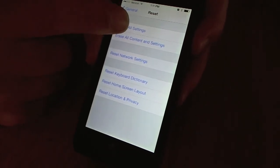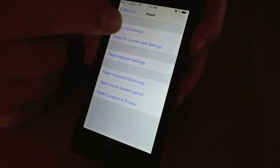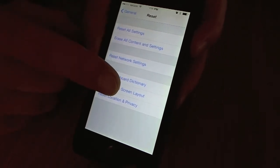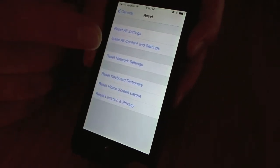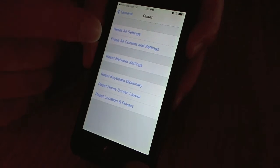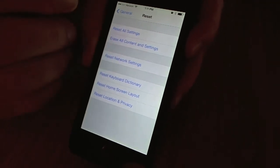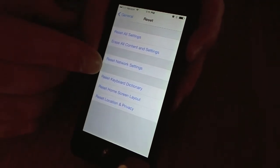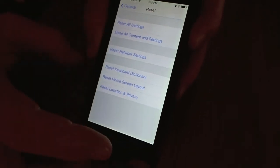So if you happen to get it, just go to Settings, General, then go down to Reset All Settings. It doesn't delete any data on here. It just resets the settings on the iPhone, and it brings you back to a very functional iPhone 5 or iPhone 5C or iPhone 5S, or if you're doing this on an iPhone 4. On any one of those, if you get the issue, that's the fix that I was able to find. So that's what you've got right there.